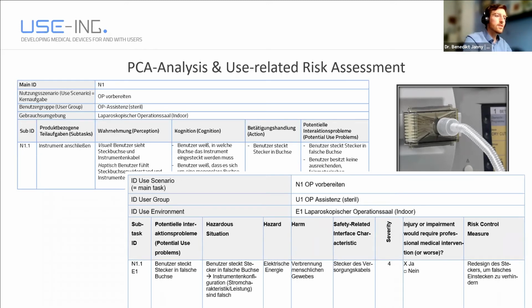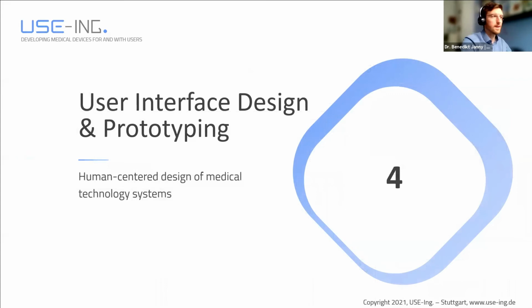Okay, and based on this severity, ask yourself, would the result be an injury or impairment that needs to be treated by a medical professional intervention? Would it require professional medical intervention, or even worse, of course? And if the answer is yes, it would be a hazard-related use scenario, and it should automatically go into your summative user interface evaluation. So this is the way you pick your hazard-related use scenarios that later build the test cases.